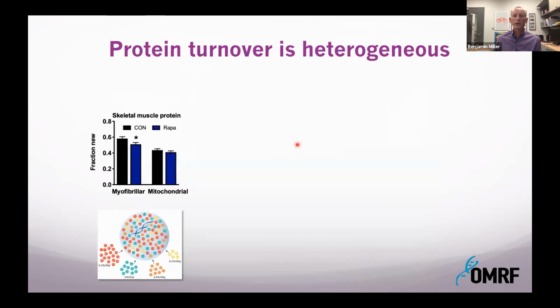So what we have started to do is think more about this heterogeneity and whether this can explain some of the discrepancies that we see. So in a previous study, when we looked at skeletal muscle in a control condition and a rapamycin-treated condition, we see what others have reported, in that rapamycin decreases protein synthesis. In the mitochondrial fraction, though, we saw that there was not a significant decrease, and it was somewhat preserved.